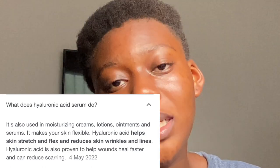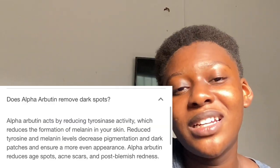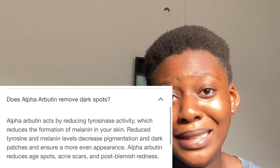So let me tell you a little bit. Hyaluronic acid is supposed to plump up your skin and make it look bouncy. Vitamin C is to brighten spots. I have hyperpigmentation, so it's supposed to brighten the spots. This is the green serum. It's a mixture of neem oil, other essential oils, and arbutin. Arbutin is a melanin inhibitor. What is melanin? It's what gives us dark color. Again, I'm not a professional, but it's responsible for the dark spots that appear after your pimple has healed.